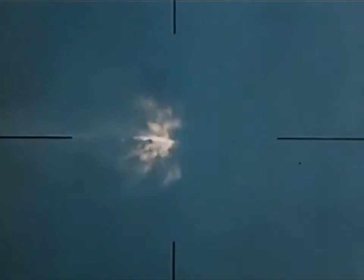Staging occurred approximately 2.5 minutes after launch. The 200,000-pound thrust second stage engine then ignited and propelled the spacecraft to a 310-mile altitude. This was the separation action recorded by an onboard camera.